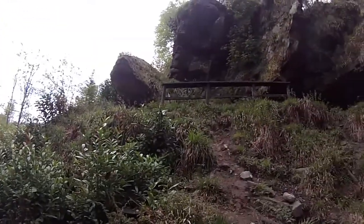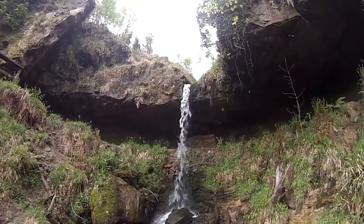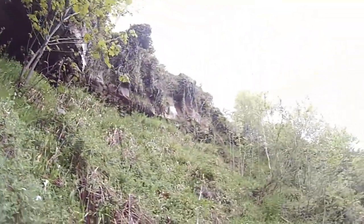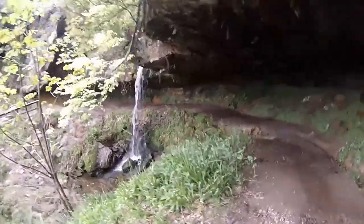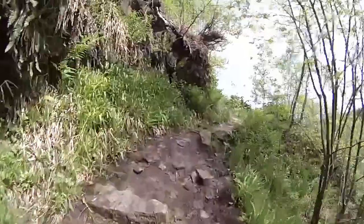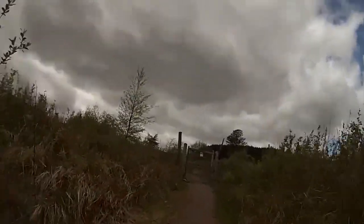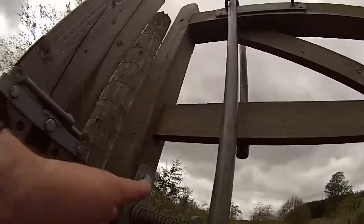So this is the track that we run up, and we run behind the waterfall. Now we head away in that direction, back up the hill and through the trees.